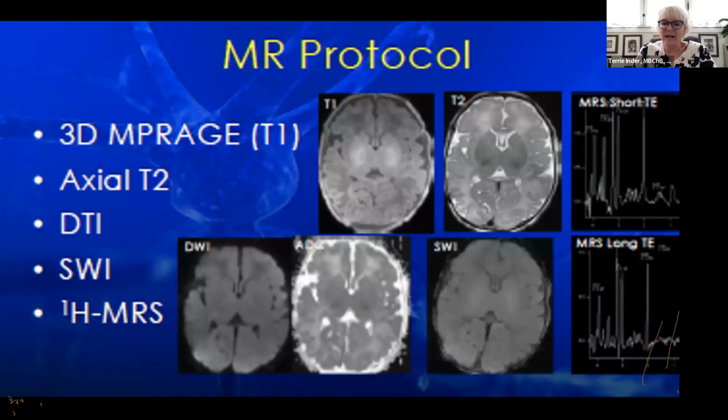Below, you can see slightly blurrier looking images. On the left-hand side, you can see DWI and ADC. These are the two types of scans you will acquire with what we call diffusion-weighted imaging, which we're also going to look at in more detail. That diffusion-weighted imaging is what we do to look for edema or infarction in the early phase, and in particular in any baby that we are concerned with injury.